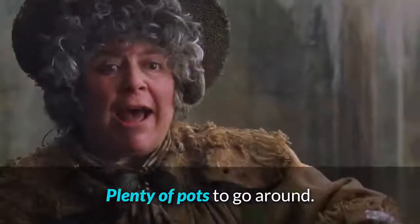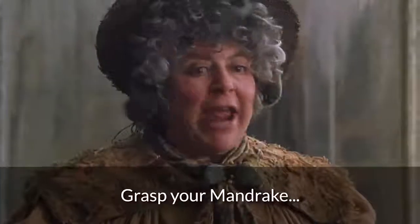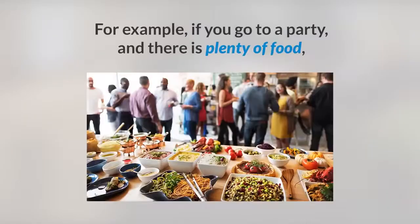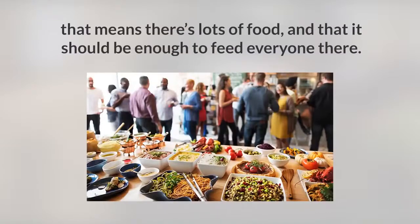Plenty of pots to go around. Grasp your mandrake and pull it up. If there is plenty of something, there is an amount that is enough or more than enough for what will be needed. For example, if you go to a party and there's plenty of food, that means there's lots of food and that it should be enough to feed everyone there.